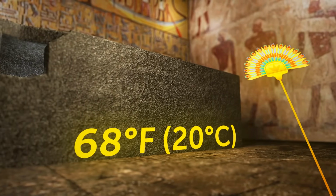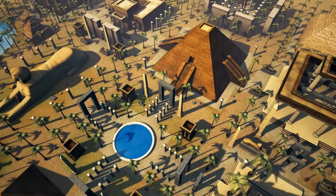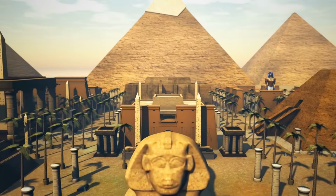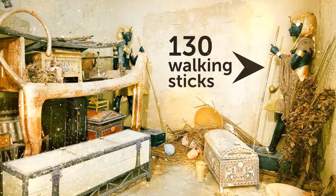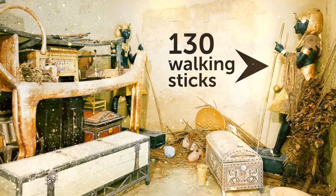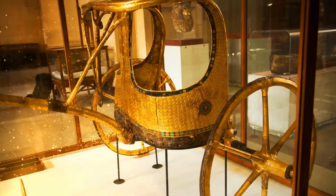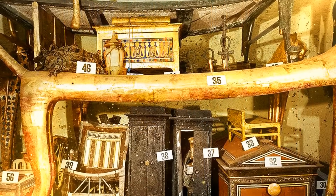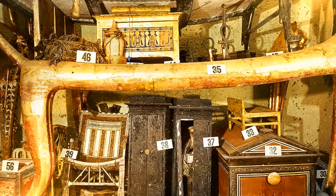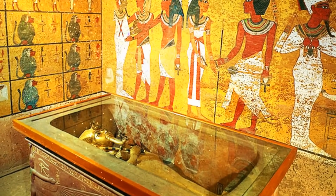But the temperature inside the pyramids never actually went above 68 degrees Fahrenheit. The ancient Egyptians developed a super cool air conditioning system that we don't fully understand even today. Tutankhamun's pyramid also contained 130 walking sticks made from ebony, ivory, silver, and gold to help him on his journey. There were 3 chariots hidden away in case he got tired of all the walking. They also put 11 boat paddles inside, but there was no sign of any boat. The pyramids would be littered with the pharaoh's favorite scents and perfumes.